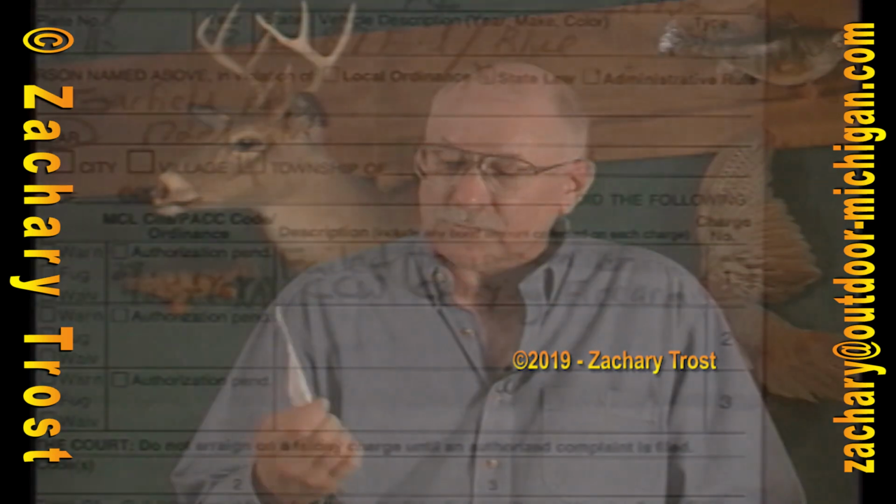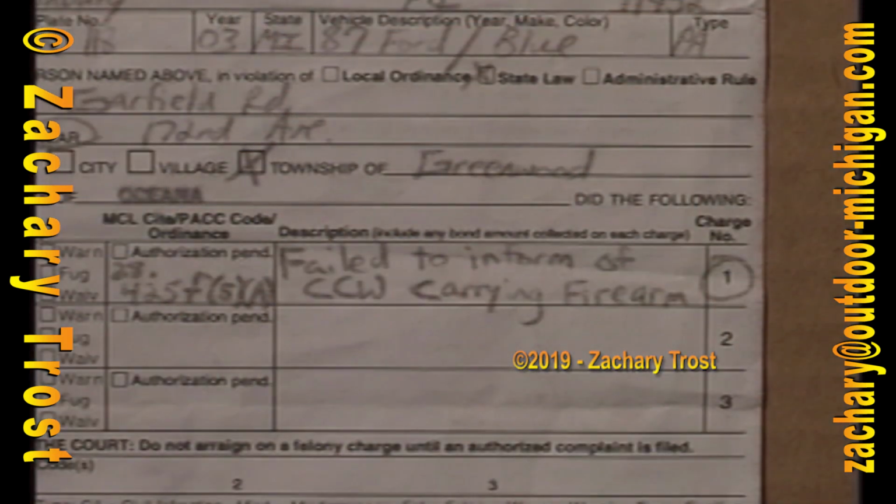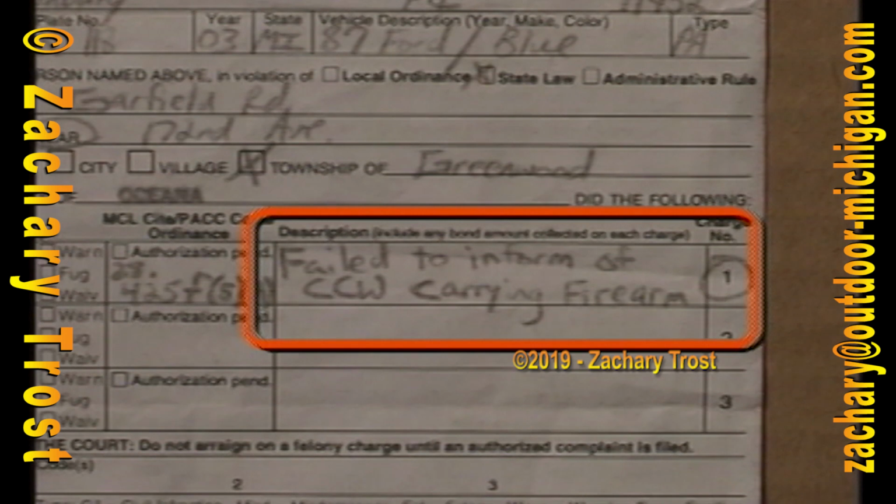Well, a sportsman called me who was arrested under this statute. Here's his ticket right here, and you can see that it says, failed to inform of CCW carrying firearm. Well, let's not worry right now about the sportsman side of the story. Let's look at the story the way the policeman tells it, which my client says is exactly the way it happened. Now, he was driving down a highway in Oceana County.